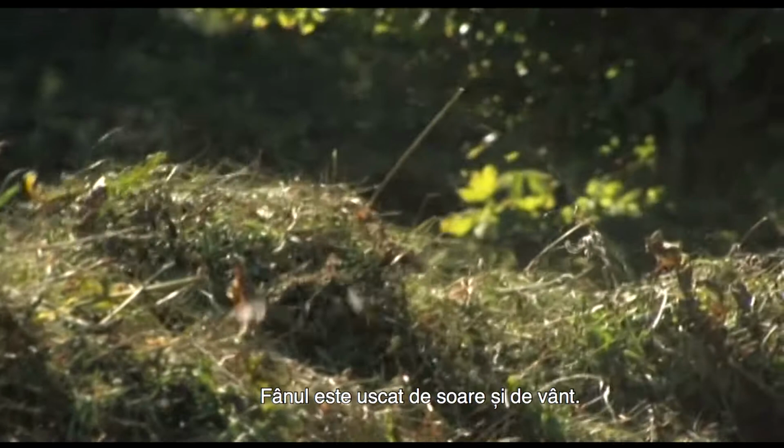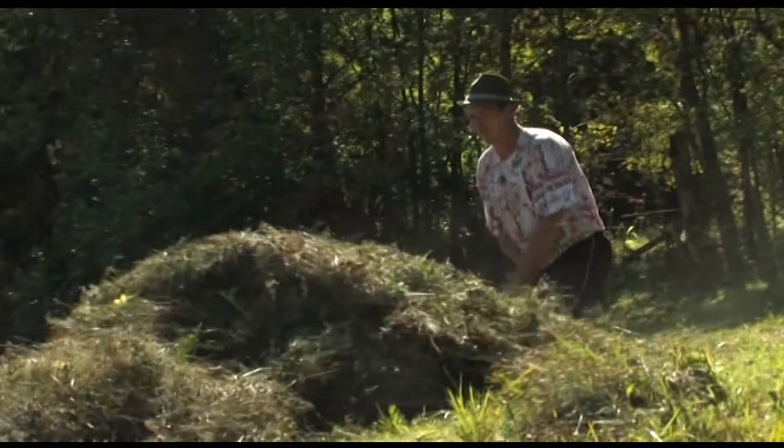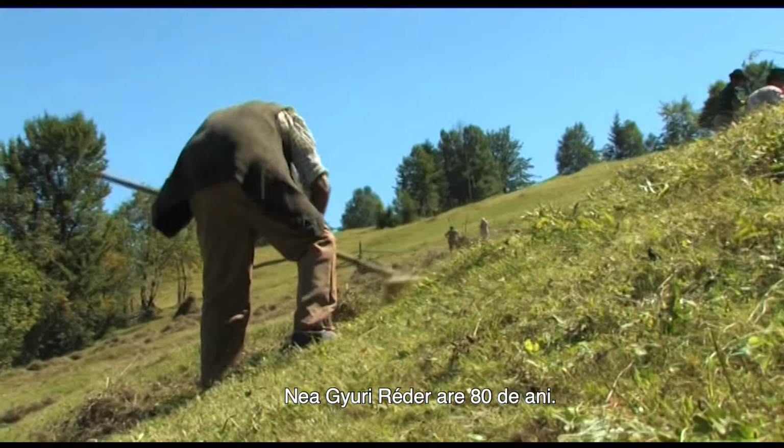Sun and wind dry the grass. Peter and Erzsébet are helping to collect hay for a neighbour. George Prezsma is 80 years old.